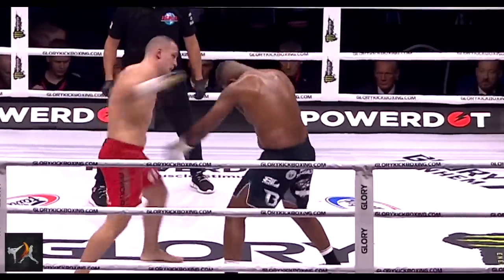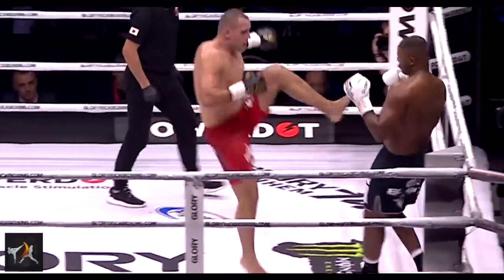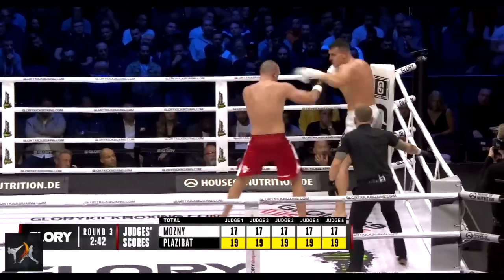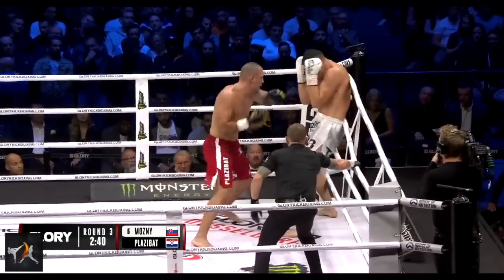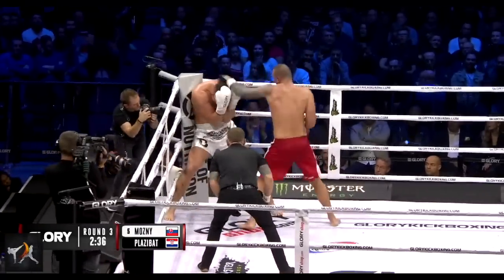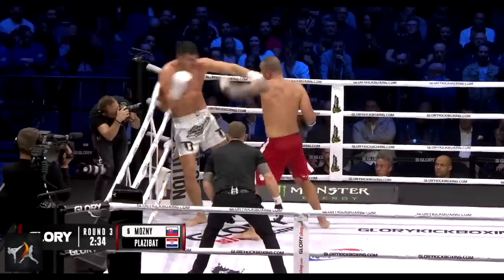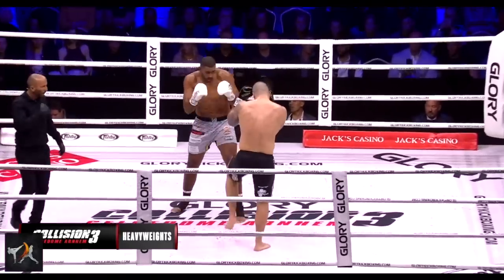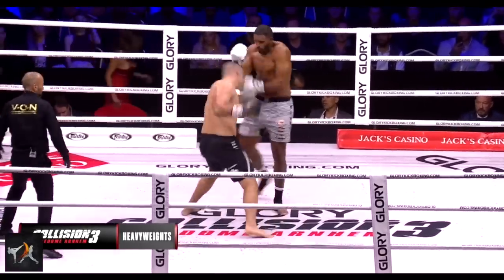An aggressive pressure fighter needs to stay safe even while constantly throwing. He needs to effectively cover the distance and cut off escape routes. He needs terrific cardio, a reliable chin, and preferably immense power that can carry into the later rounds. Plazibat has all of this, and he handles each in a pretty unique and very entertaining way.